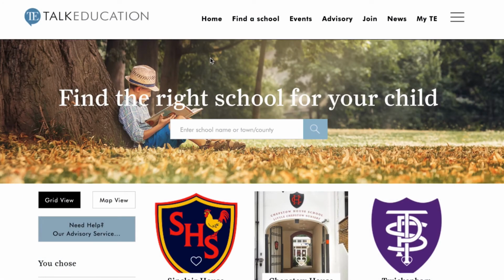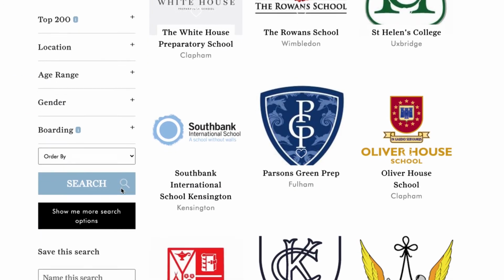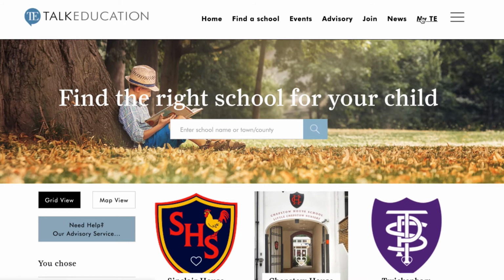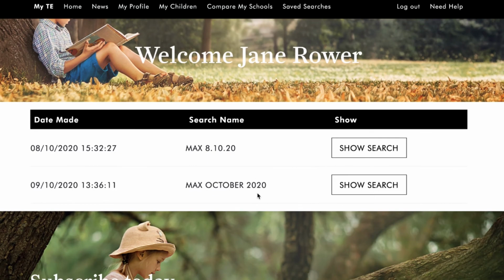After you've completed your search, you can save it by typing your name of the search into the box on the left-hand side of the search results, where it says Name this search. Head to MyTE, click Saved Searches, and there it is.